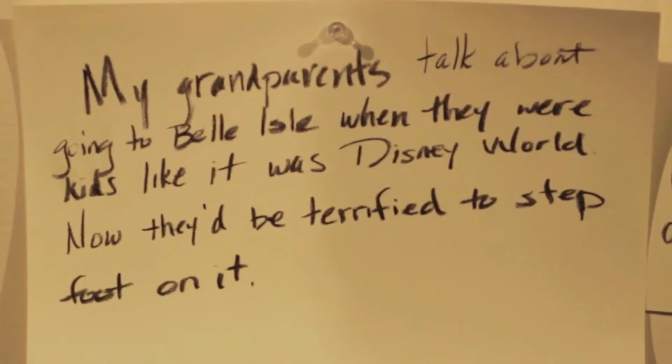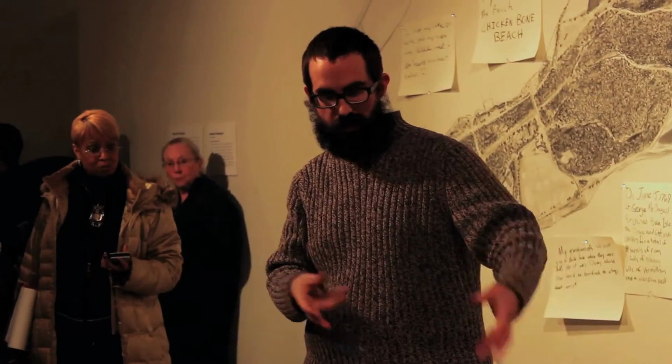And then here, this is something I see as very concrete. These are real things that exist in the world. These can be found anywhere. But I also found these on Belle Isle.